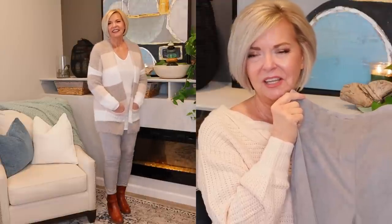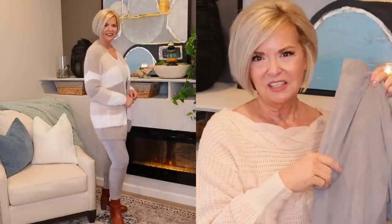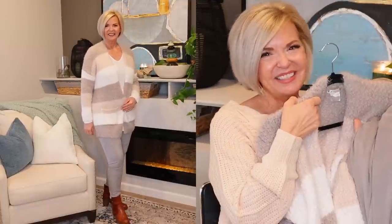For pants, I've paired a soft gray velvet legging. Again, they title these leggings, but for me, they're very dressy and very polished. These pants are super stretchy, so they're very, very comfortable. And the fabric itself is so soft and luxurious. This is a pull-on styling with a nice long length. These are going to work wonderfully for the fall and winter season and do really well in the beginning spring months. I'm loving this neutral combination.